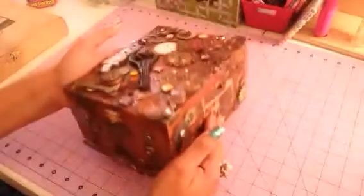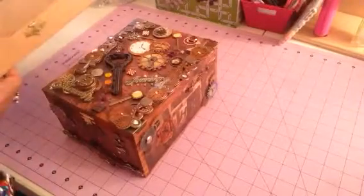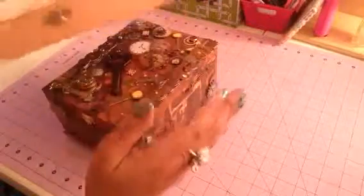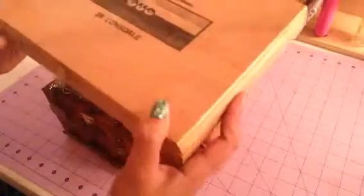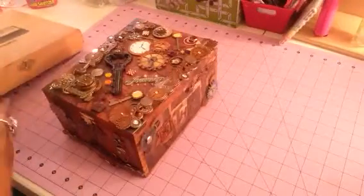So, anyway, back to the box. It started out just a plain wooden box similar to this one. Well, I guess this isn't a good example, but it was just an empty wooden cigar box, and they smell so good too. I do like the smell of cigars when they're not lit. I don't like the smell of smoke or smoking or any of that.